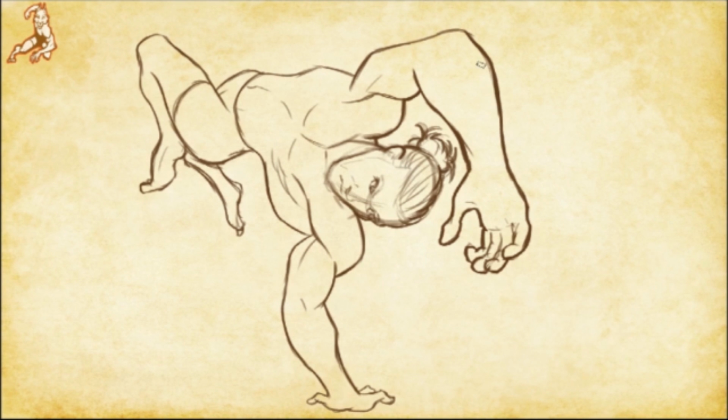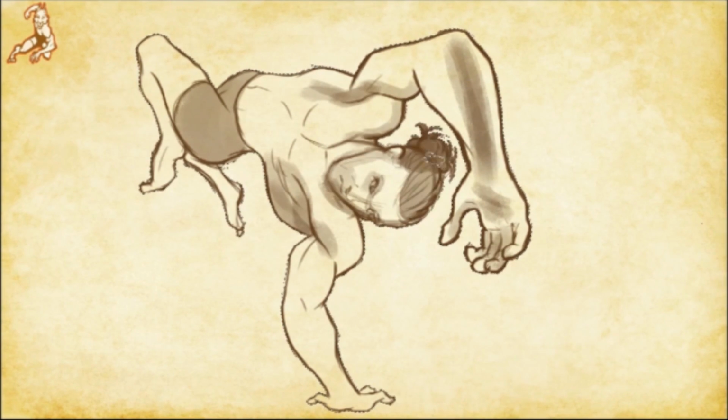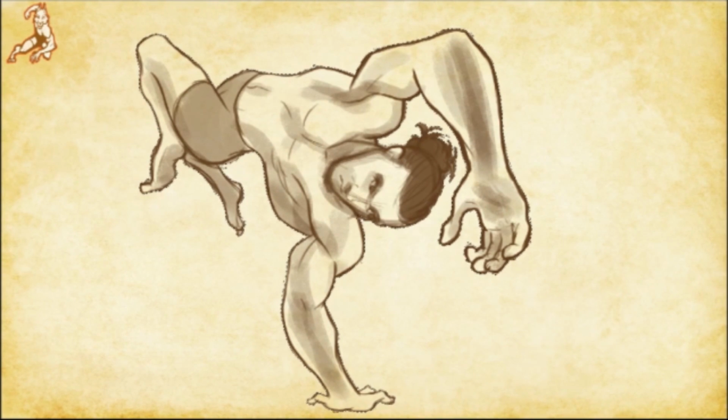Now, the movements you'll usually see in Ido Portal's training method are full body integrated movements, things that really challenge the mind and the body to work together to achieve a new level of human movement, a new level of expressiveness, a new level of fluidity, a new level of complication.